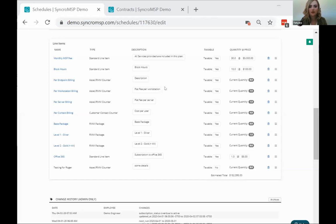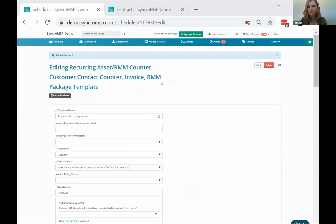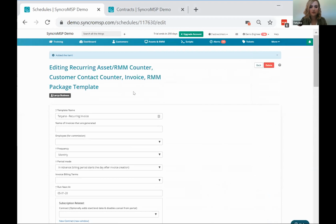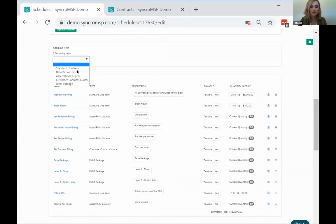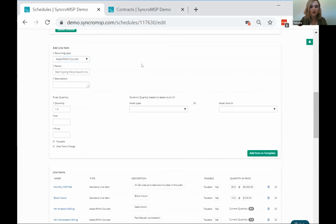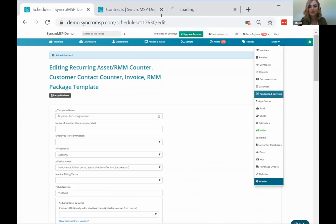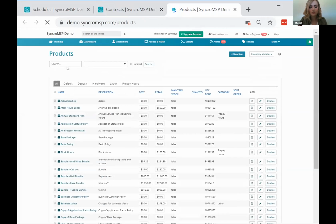I did some testing while Brandy was showing off her question. What he's talking about, if you go over to the invoices section and then click into the recurring invoices and you're building a new one, is this line item here, the asset and RMM counter. Usually on demos, I show that the first thing you would need to do is build a products and services offering that you're trying to sell your customers.